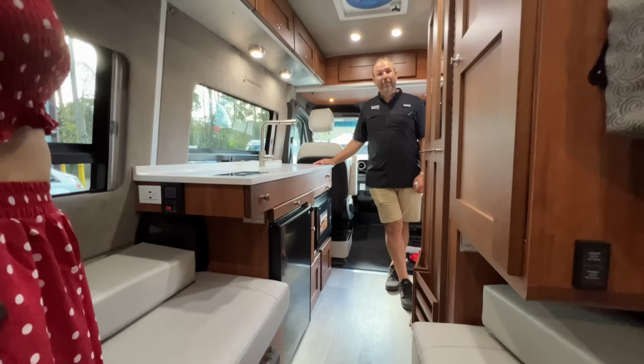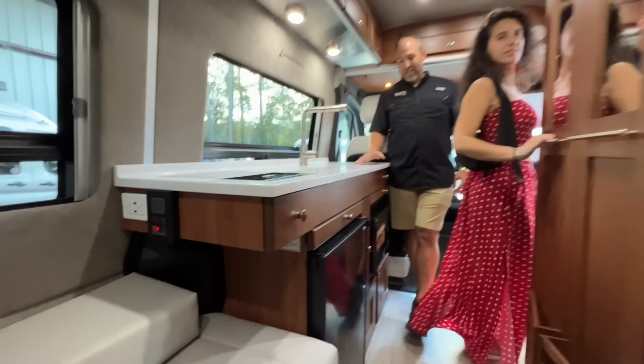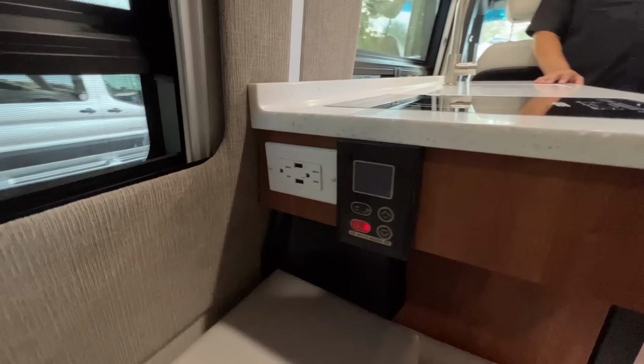Roadtrek was the first company that started lithium in the Class Bs. They were the very first to do the lithium. They make a great lithium product right now. They actually make it themselves, so they assemble it and put it together. It is their lithium system, so it's pretty neat. Roadtrek's a great brand. They're all made in Canada. That's right. Oh, got the USBs.